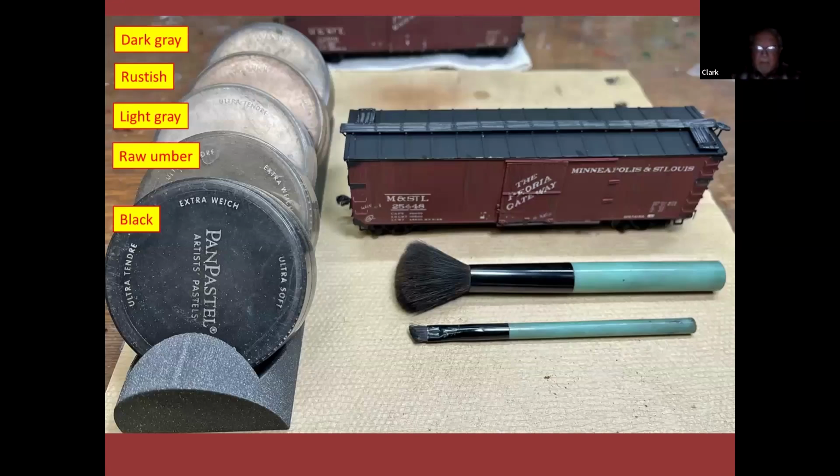I like to use Pan Pastels. It's quick. You can weather a car in 30 seconds. And these are the colors that I have in this holder that Scott Thornton 3D printed. These are the colors that I have in there. But I will always use burnt umber with that sharp angled brush for wheel spatter on the end of the car, and also use it on the underside of the car. I'll use the black as a dark gray. I'll use that or the black and the light gray at times. The rusty color, I've got three or four of these. I don't know what they're called, different rusty or brown colors, and I don't use them very often.